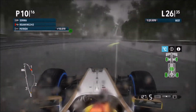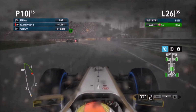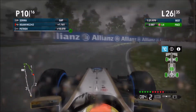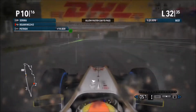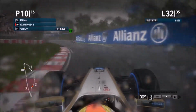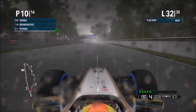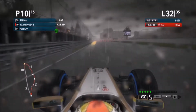But there's only 9 laps left. Petrov's 18 seconds behind us. At the moment we're on to score a very good point for the HRT team. If we get that, it'd be pretty cool. But now it's lap 32 and we're about to be lapped by Lewis Hamilton. Shame there. But what can you do about it? And at least our race will finish up earlier, which is probably a good thing.